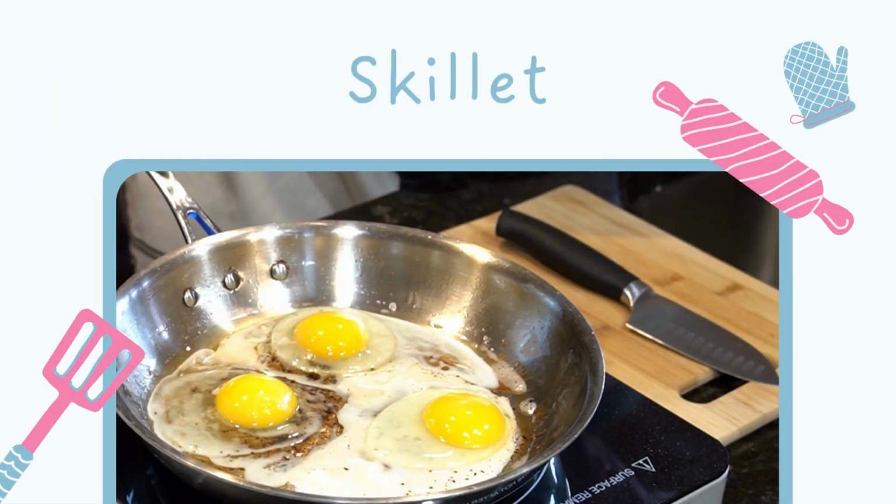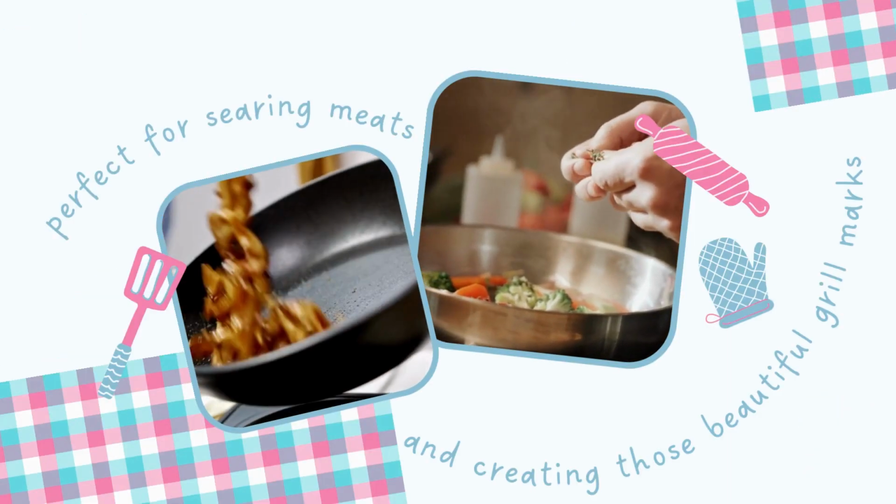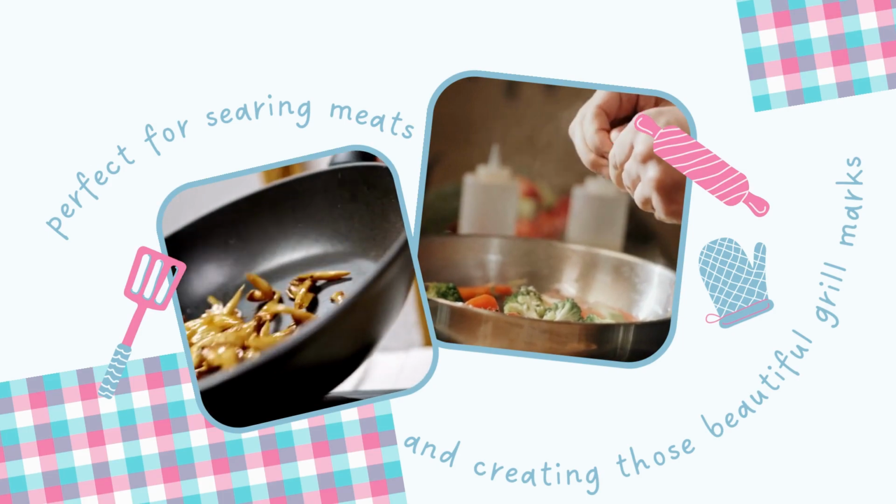Check out this skillet. It's like the pan's close friend, perfect for searing meats and creating those beautiful grill marks.